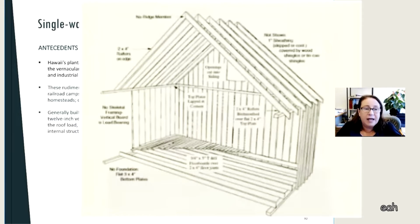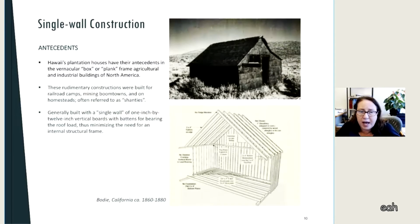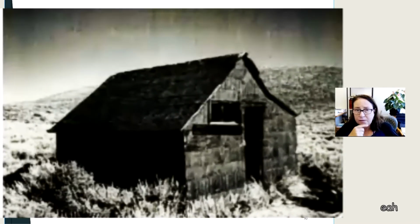We still find what's called box or plank frame buildings on the mainland, from New England to the American South and out west. They're fairly rudimentary. They're also known as shanties. You'd find them in railroad camps and mining camps, homesteads and such. This is in Bodie, California. It's an old gold mining town from about the Civil War period.